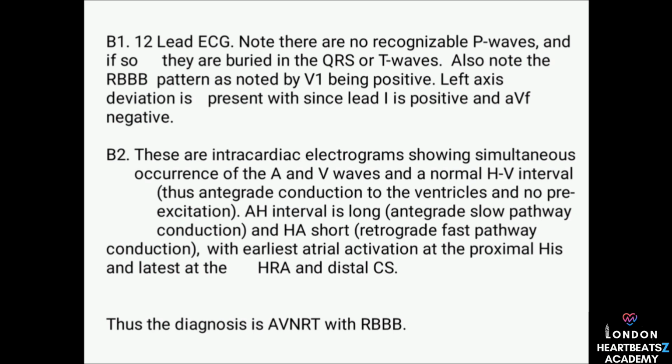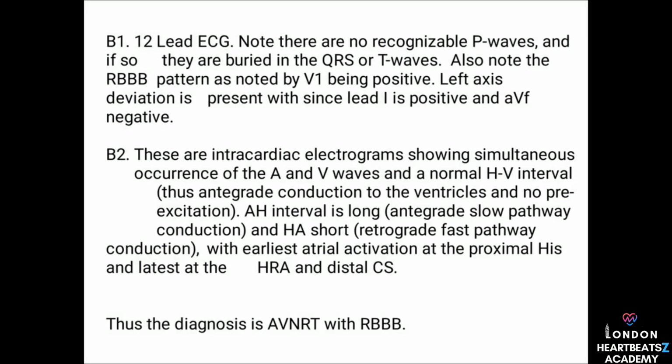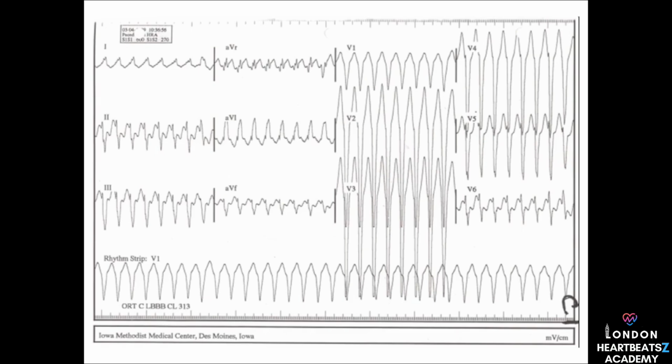Okay, so putting it all together, what's the diagnosis this time? Based on all that, it's AVNRT with a right bundle branch block. AVNRT. Okay. Now let's move on to figures C1 and C2. This is a wide QRS complex tachycardia with a left bundle branch block pattern. Right, so this time we've got a negative V1 lead, which means a left bundle branch block, but the axis deviation is still to the left, positive I, negative AVF.